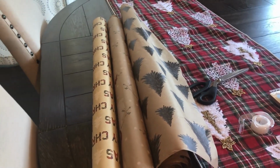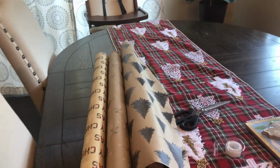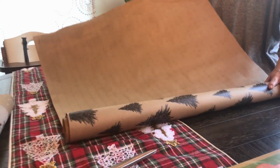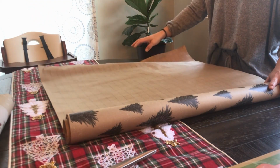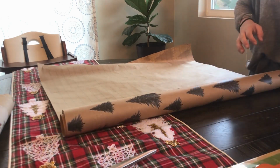I'm not gonna put bows on them because my daughter's touching everything under the tree and I know she'll rip them right off. I also love this paper because it has the little inch squares in it so you can cut a perfect line.